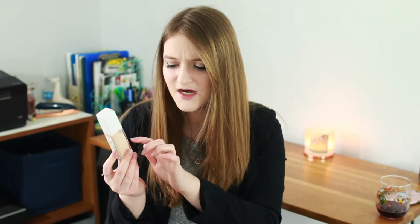Something I picked up recently was a Maybelline Super Stay foundation, and this is up to a, I don't know what that means, 24-hour foundation, and this is 102 Fair Porcelain because I'm super pale. It matches me perfectly. My skin's a little bit more pink, so this kind of takes out the pink, but looks completely natural. Blends with my neck. You cannot tell that I put on this foundation. That's how wonderfully it matches my skin.